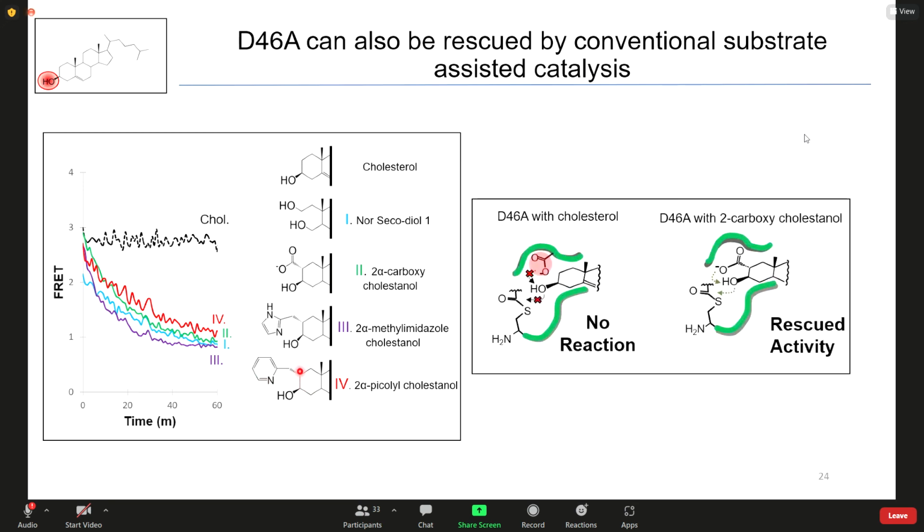In a more schematic way to explain this, again, cholesterol is inactive due to the lack of an aspartate acting as a general base. However, if that aspartate carboxylate group is added directly onto our substrate sterol, now we have intermolecular general base facilitating catalysis.